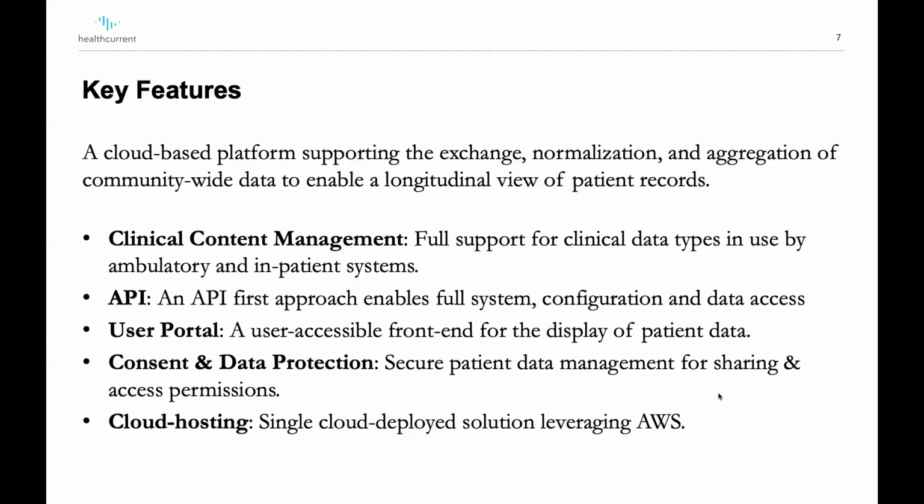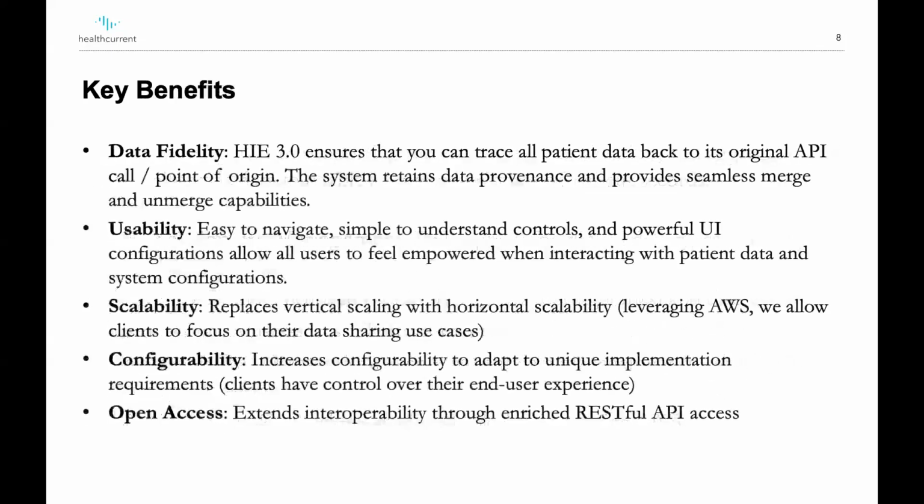So if we see a significant increase in data movement, we can scale certain aspects of our environment to meet those demands and move forward. So scaling on demand and cloud hosting is another important aspect.